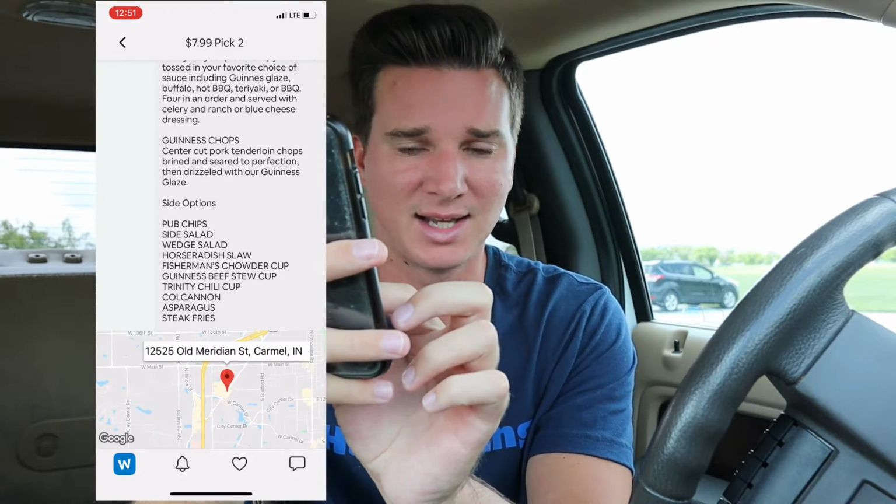Cool. So as you guys know, if I go all the way down to the bottom, I can see exactly where they're located on the map. I can scroll back up, and if I click on their business picture, it'll take me to their profile page where I can see some of the pictures. I can see a little bit more about them, and then I can see all the specials that they have going on throughout the week. Looks like they have a ton of different specials.